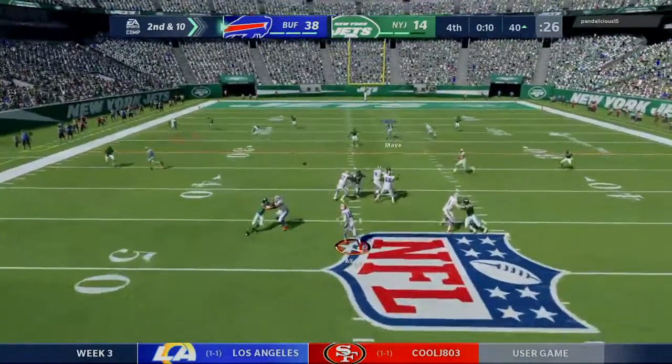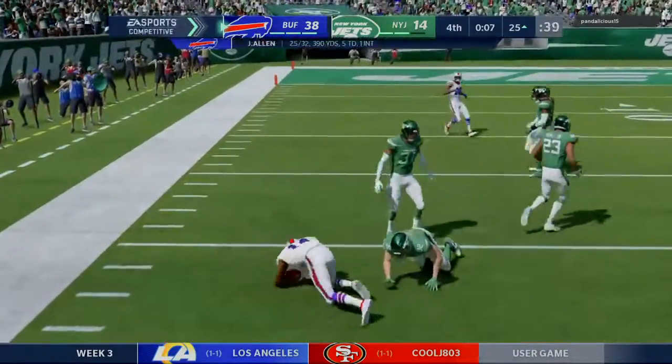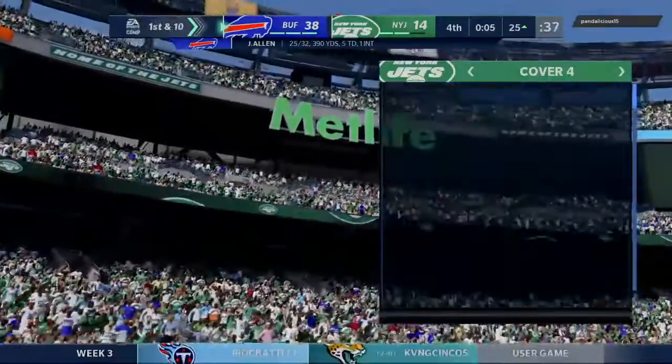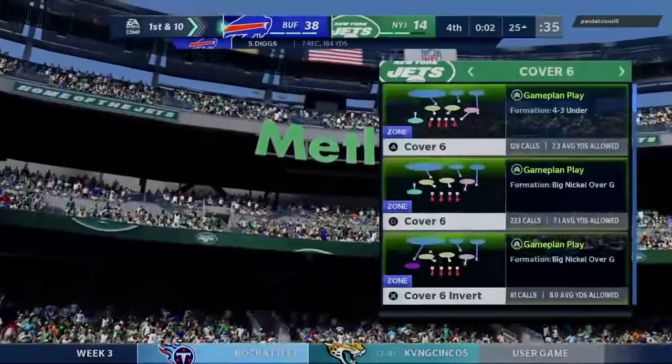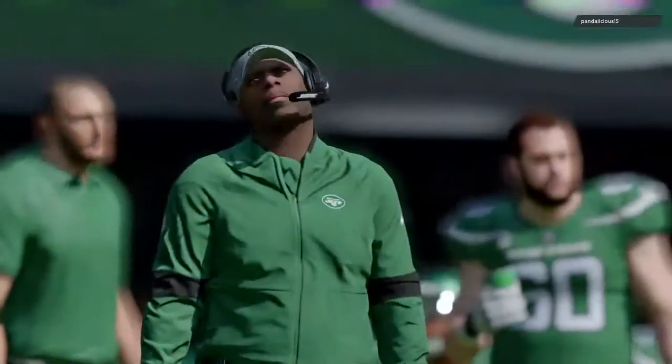So Allen's going to look to throw. Looking again for Diggs, and this time he's got him. And they're able to get this one past the 30 down to the 25. Give him 14 on the play. And the Bills will move the chains.